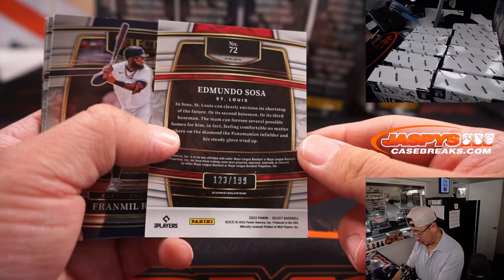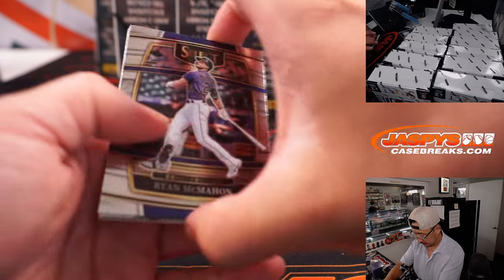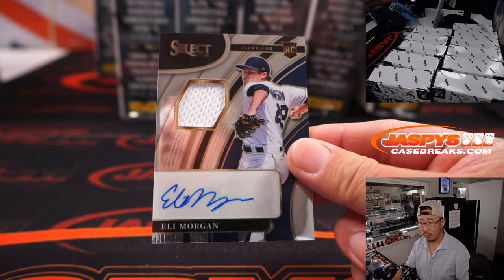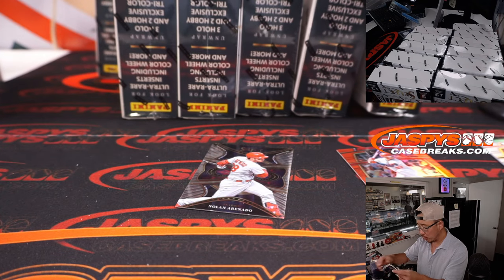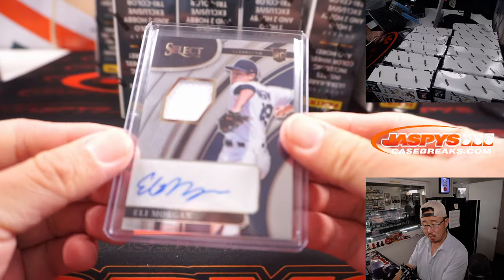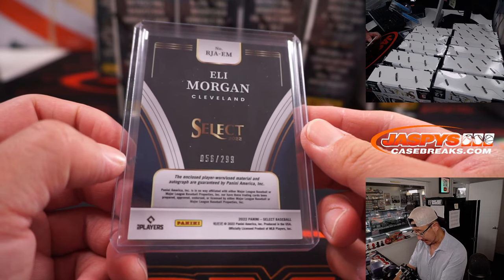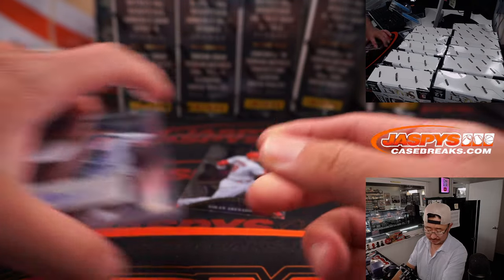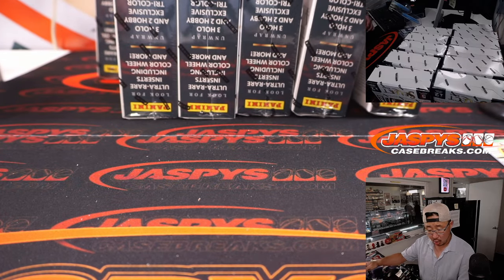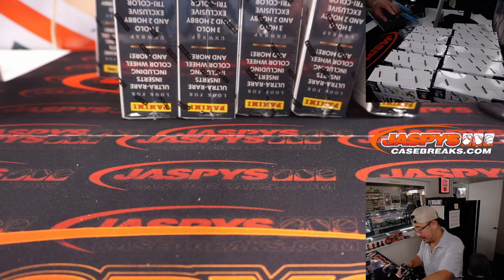We got an Edmundo Sosa, 123 out of 199. And we got Eli Morgan, rookie jersey and auto for the Guardians. Cleveland, this is for you. That's David Doering with a spot that he won in the filler. It's a rookie jersey and autograph, 56 out of 299. There you go, on the board. And the Sosa goes to the Cardinals. That'll be for the X-Line. All right, good start. First box down, another box to go.